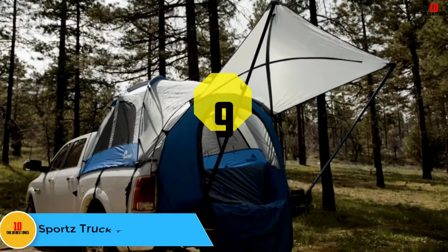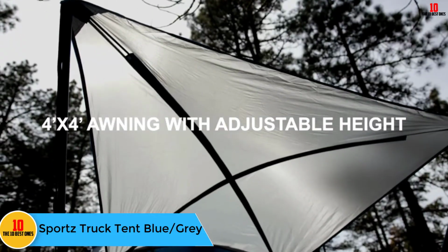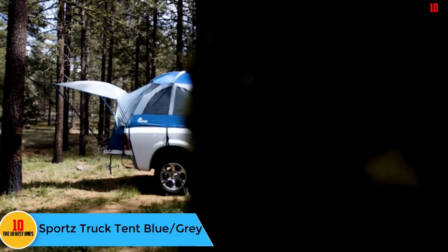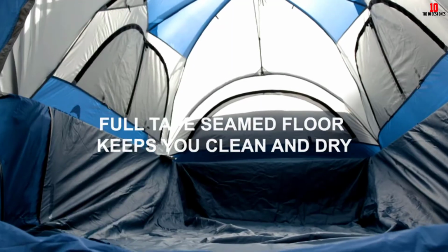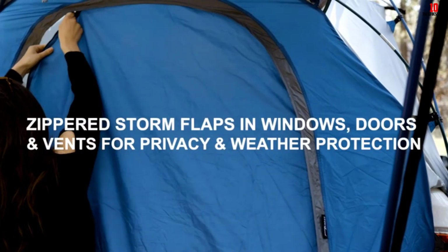Moving on, at number 9, we have the Sportz Truck Tent in Blue and Gray. Sportz's truck tent is one of the best 3-season tents on the market right now, with a whole host of features and a design that takes truck bed camping to the next level. You can start with the elegant design, a dome tent but with a 16-square-foot awning extending out from it.